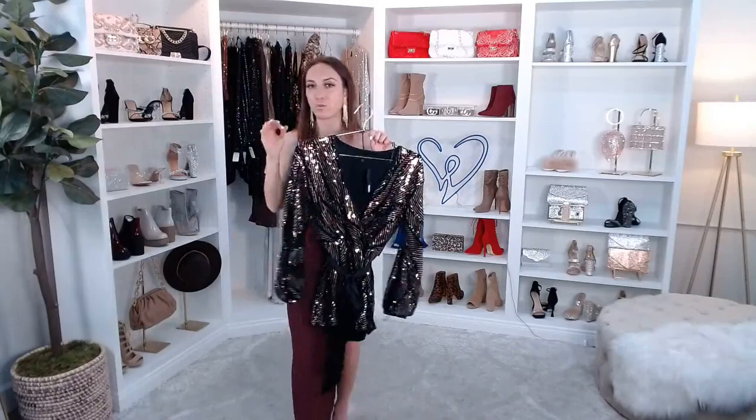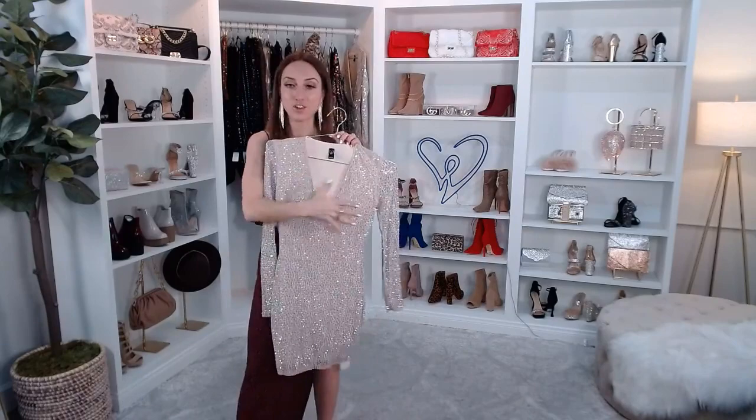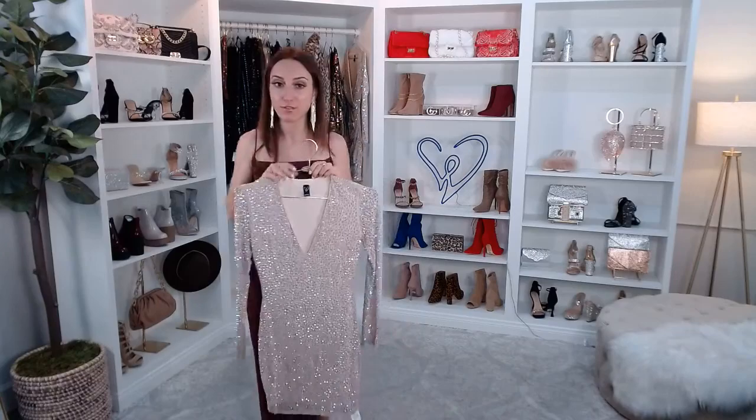So the next dress that I want to show you guys, I'm so excited that Daisy picked this dress because I talk about this dress all the time. I have this at home. I've worn it for several occasions. And if there is one dress that is my ultimate favorite at Windsor over the years, it is this one. This one is amazing. So this is the Rhea dress.